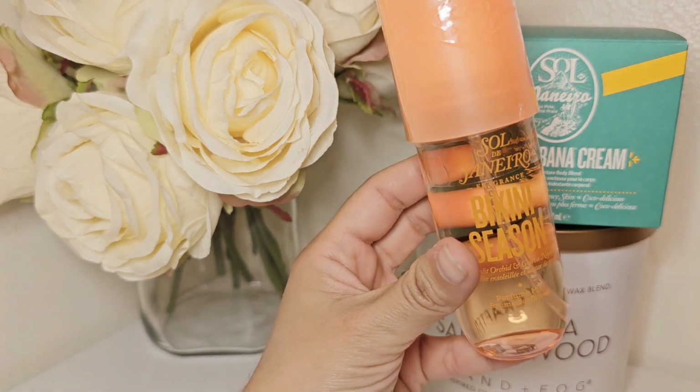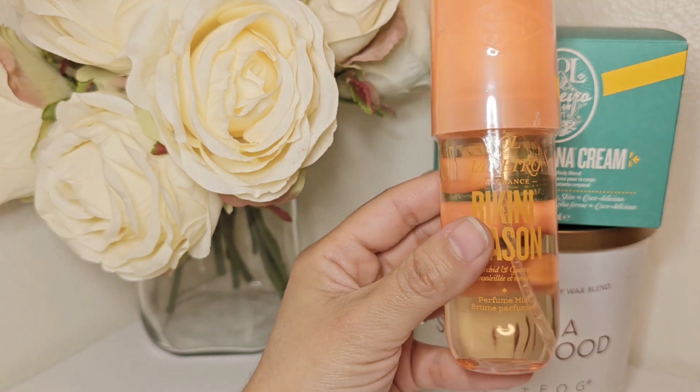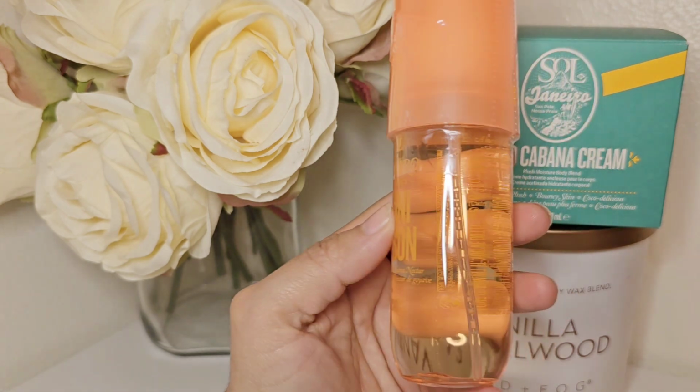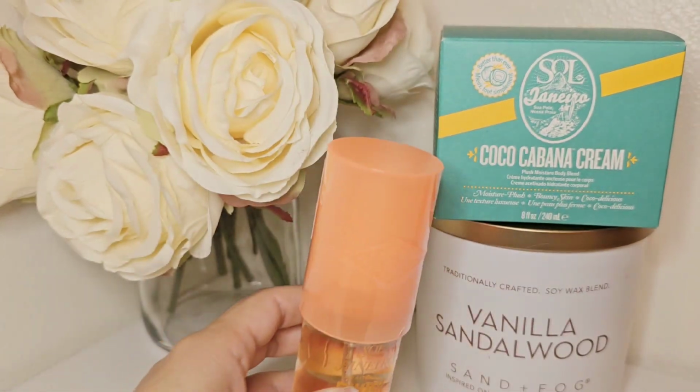It's nice, but the guava doesn't stay. It's just in the opening. And then all I get is straight up nutty coconut. So that's why I don't need to keep a backup of a body mist that I don't even love. So this one's going.